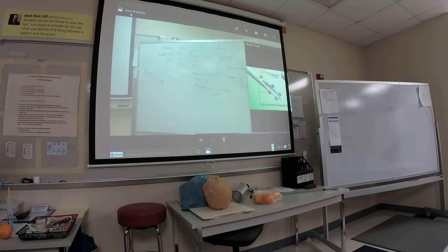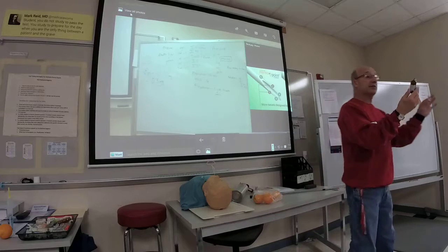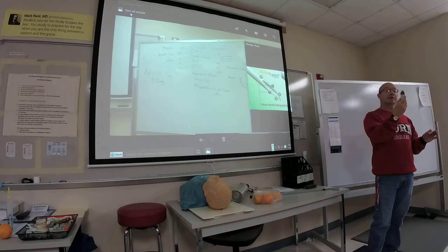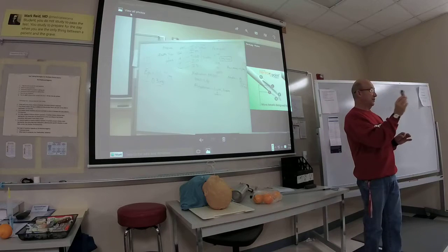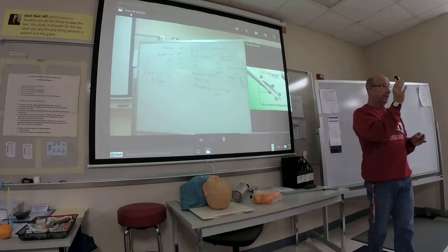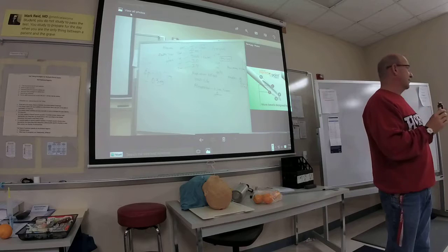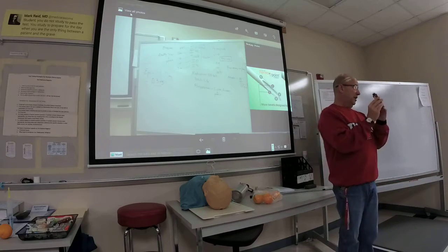So, when we look at the different medicines, the most common ones come in these two types of containers. You have a vial, V-I-A-L, right? All right? And back in the day, this was a multi-dose vial. There's 30 milligrams of epinephrine in here. 30 milliliters or 30 milligrams, okay? And I found out epinephrine does sort of stain the floor, by the way. I don't know how it does it, but it leaves the yellow marks.